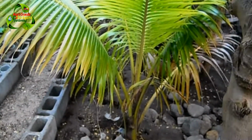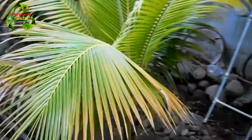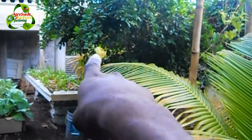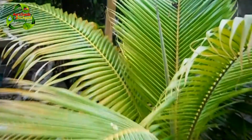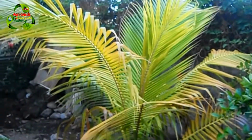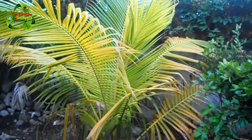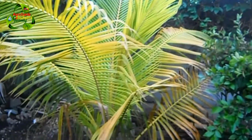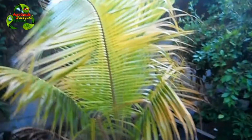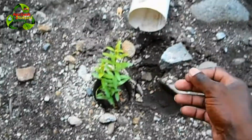Tree number 10. They are the coconut trees. I would say 10 and 11, I suppose, because this is one right here, a coconut tree in the backyard garden, and here it is over there. So this is tree number 10. Am I counting correctly? I hope I'm counting correctly. No, this is tree number 11, isn't it? This is tree number 11. The other coconut tree, number 11 in the backyard. Yeah, this is to protect the plants from the crabs. So it's doing pretty well.